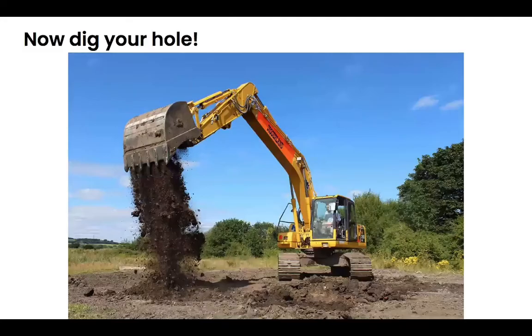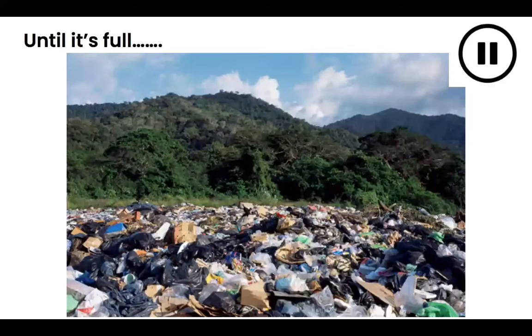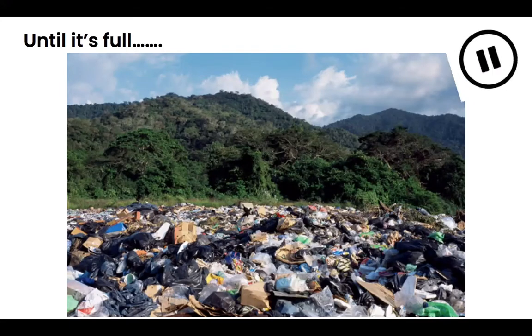So now we need to dig a big hole in this beautiful countryside for the waste to go in. And then we need to start filling it until it's full. But then what happens? How long will the site last? Where does the new rubbish go? What suggestions do you have? So you can pause the presentation here to give your answers and your thoughts to your teachers. And at the end of the talk, there's a way of sharing some of these ideas with us.